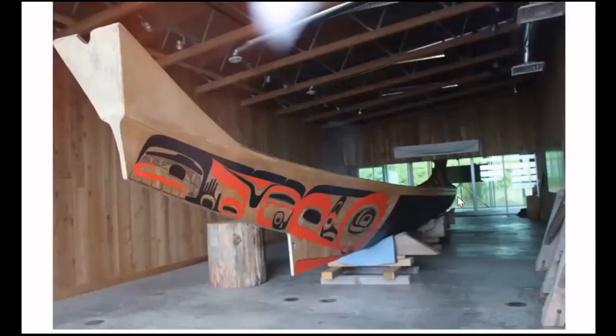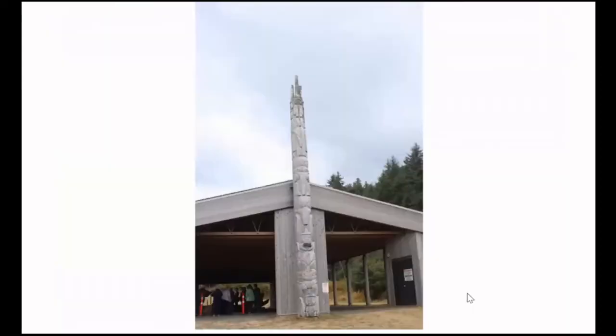And these are the canoes that they make there. They're quite a large piece of machinery. This area was where they were building these things. These are fairly recent additions. And this is the building that they were housed in, where they were doing the work.